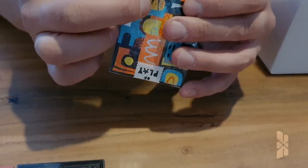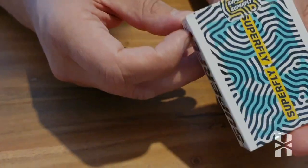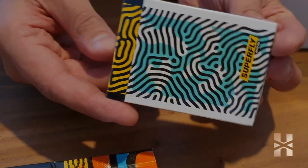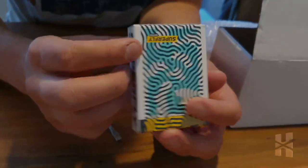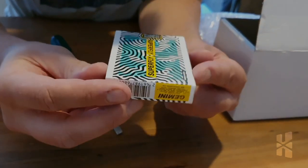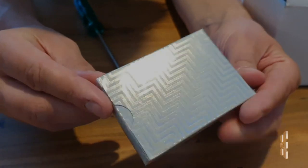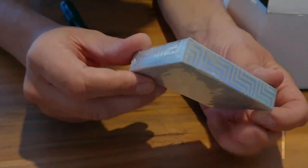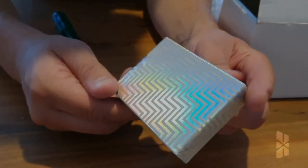Deck number 5 has been sealed in a wrong way. There's no real damage in deck number 6. Deck number 7, the mystery deck, among the not so perfect seal. No real damage there.